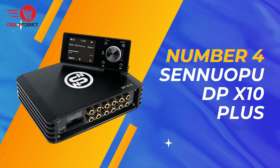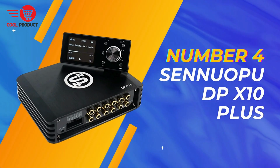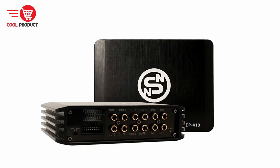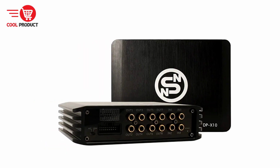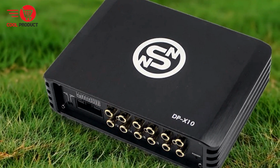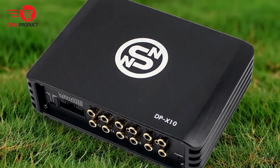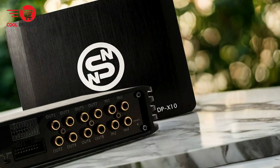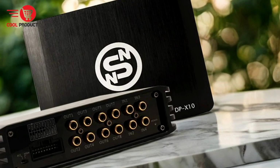Next up, at number 4, we have the Sennuopu DP X10 Plus car DSP amplifier. The Sennuopu DP X10 Plus car DSP amplifier integrates advanced switching amplifier technology with a comprehensive digital signal processor aiming to enhance car audio quality and flexibility. Here's an in-depth analysis of its pros and cons to help you decide if it suits your audio upgrade needs.